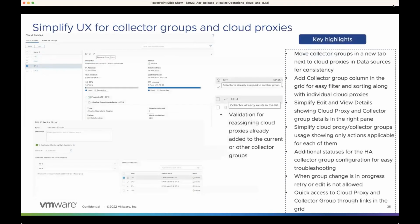The third area that I want to talk about today for ease of use is simplifying the user experience for collector groups and cloud proxies. As you know, collector groups and cloud proxies are used for application monitoring and data collection. Cloud proxies can be grouped in collector groups, so that the user can enable high availability for a collector group and use individual cloud proxies as an active and master node. Then if there is a failover, the other node will take over on the failure.